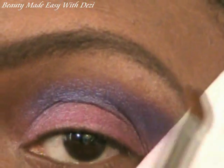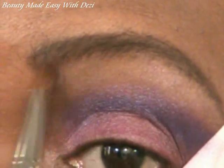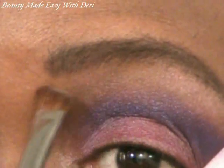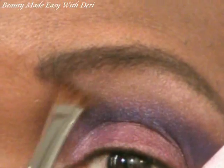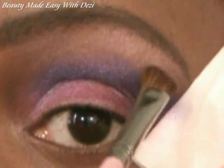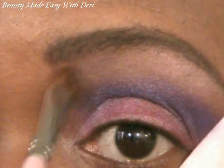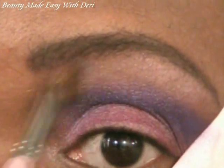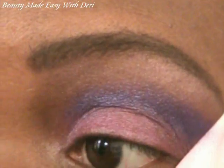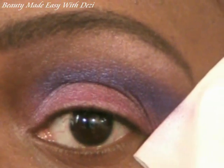Just applying a little bit of that very light color to my brow area. I should have put that on first, but it doesn't matter. I'm just going to add just a little bit now. I'm going to go back later and just touch up a little bit. Okay, blending it in just to make sure it's blended down and doesn't look chunky on the eye. And that brush I'm using is the Sigma 275. That's a slanted brush, and it really is a great brush.